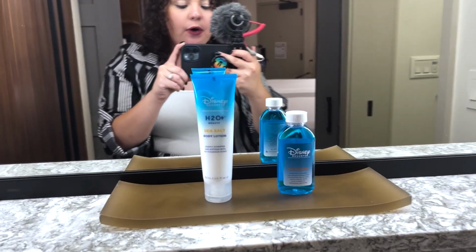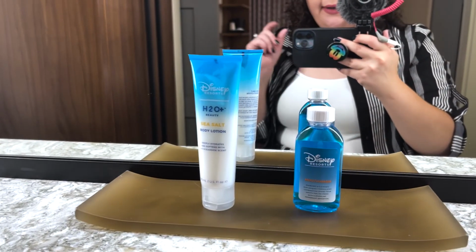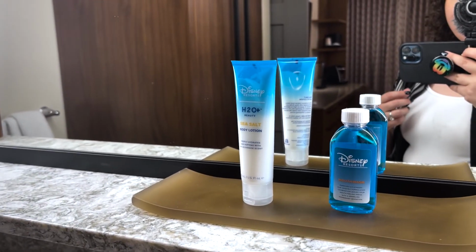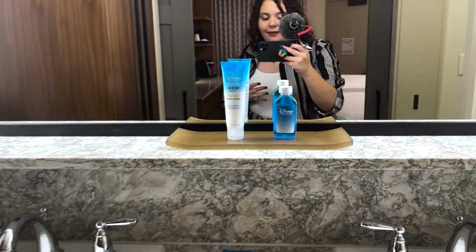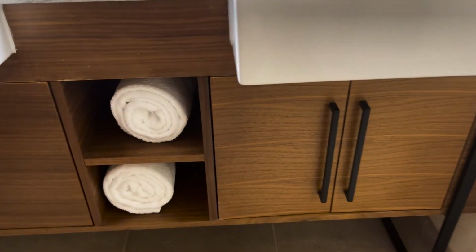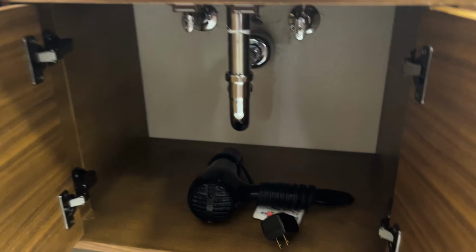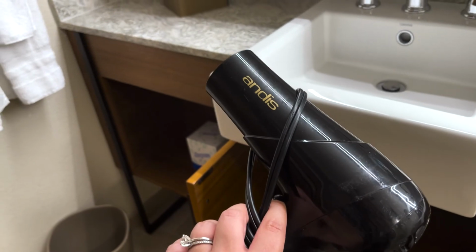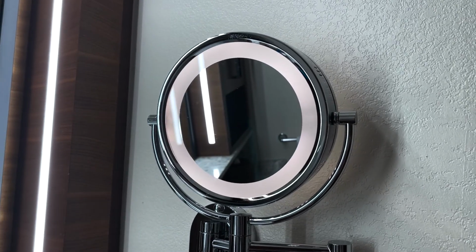They gave us some H2O products, so this is something that's a little different though. So they gave the body lotion and the mouthwash and the facial soap. But when we were in the Gran Destino, they also gave a shower cap and the box that had like Q-tips and cotton balls. So you get a little less of the toiletries when you're in these rooms. Then underneath you have some cabinet storage and some towels. And then in this cabinet, these are the exact same size on both sides, but this one has the full size hair dryer by Andis. And then finally there is a magnifying light up mirror, and the light does work. Sometimes they don't work, but this one does.